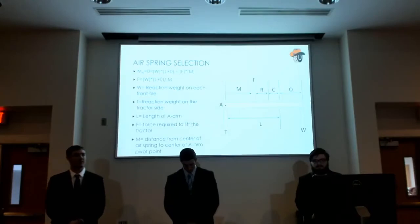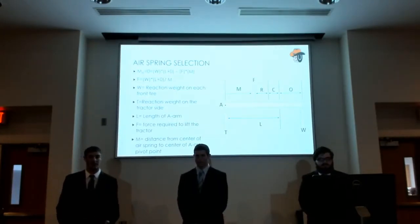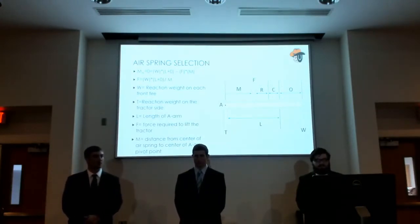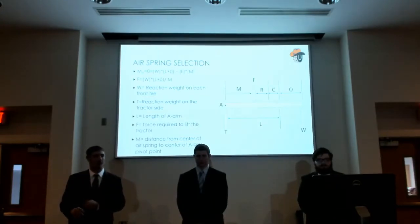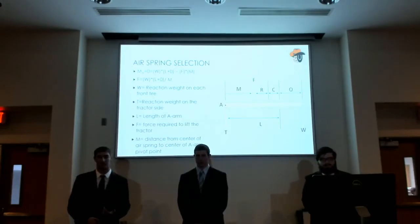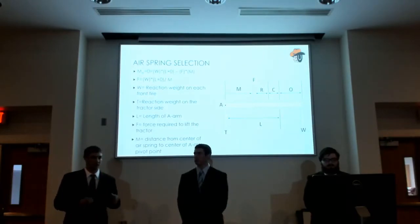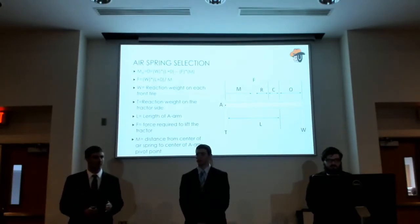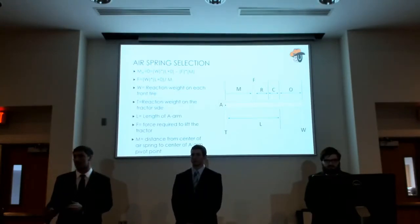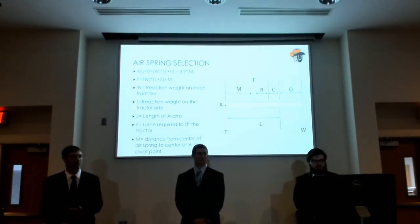So for this semester, I wanted to make sure that we had the proper size air springs selected so that it could handle all of the weight that the tractor would see during competition. If you look at the top A-arm and treat it as a simple beam, here's a diagram of all the forces and reactions that it sees and the different variables that we can change, such as the center distance from the air spring to the pivot points, how big the air spring is itself, and how much clearance we want to have between it and the tire so that we can make sure that no rubbing occurs.